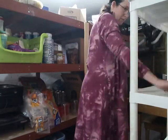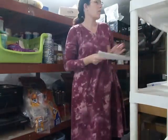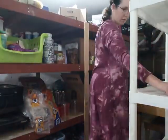But right now I'm just trying to get organized so I can take an inventory of what I have in my basement, what I have in my freezers, so that I know how I'm going to be able to do this challenge and make sure that I still feed my family well.